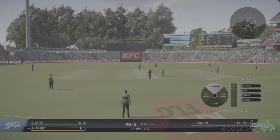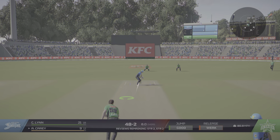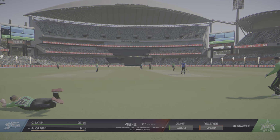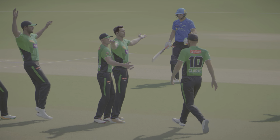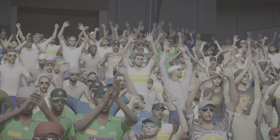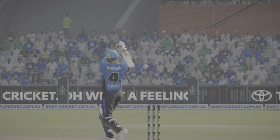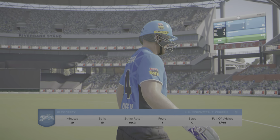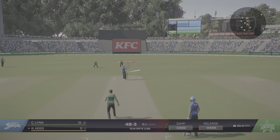Curran coming on, obviously hoping the pace will cause some trouble. Massive outside edge. Big dive from the fielder. Tremendous catch. Ross, the new batter, right-hander, will look to settle in quickly. Someone different now to bowl at. Brings a different set of problems. I feel it's just a matter of pitching the ball up and getting them onto the front foot.